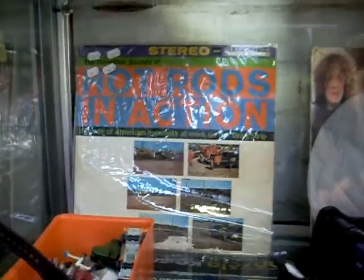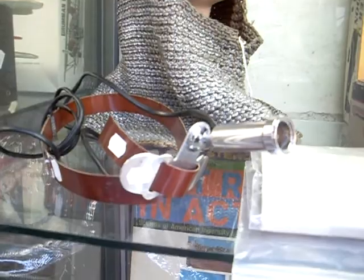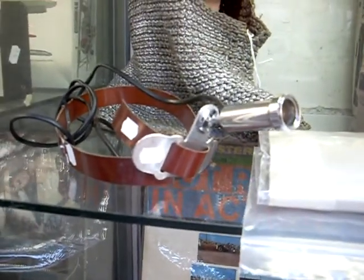Metallica over the back there, great record, sound effects, hot rods. This is a cool little surgeon's headlamp there. It's got all the markings as to where it was made in England, and they make surgical tools. Very cool bit. Cowboy boots are pretty cool.